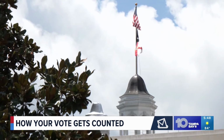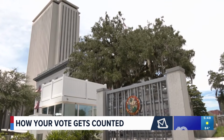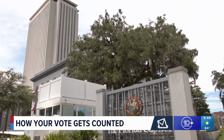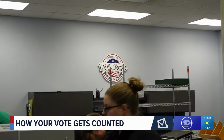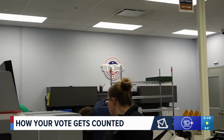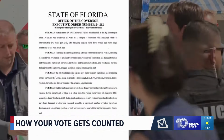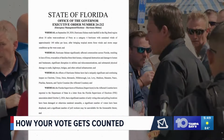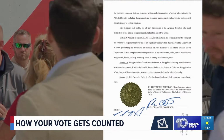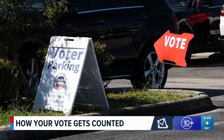There have also been a couple of legal changes since the 2020 election. In the state of Florida, for example, people now have to re-register every election cycle for a vote by mail ballot. And on election night, the mail-in ballot count has to be updated hourly. Also, because of the hurricanes, Governor Ron DeSantis issued an executive order giving election supervisors flexibility to change precinct locations if needed. But that order will expire after this election.